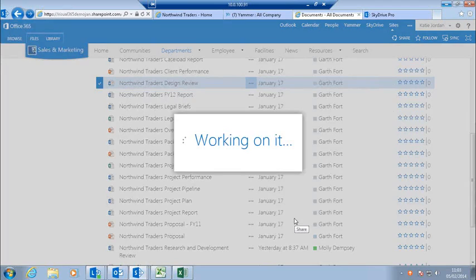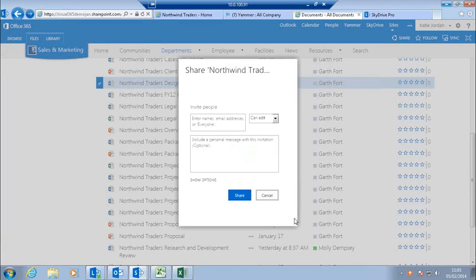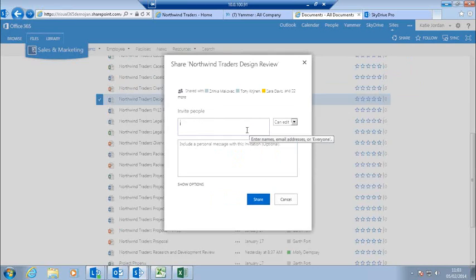At the moment it's already shared out to certain people. But I can actually externally share this if the document library allows it, and I can choose what permissions people have. So if I'm sending that directly to a customer, I can attach a message, and what that will do is set the permissions so that they can just view, nothing more.